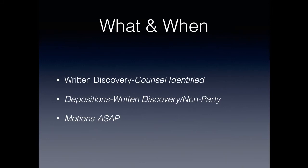Can you give me some more time to get those answers? I never accept that. I need a definitive date. I don't care if they say 15 days or 30 days. Whatever it is, give me a date. Give me a time, a number that I can put on my calendar. If you don't have your discovery by then, you need to be filing your motions to compel.